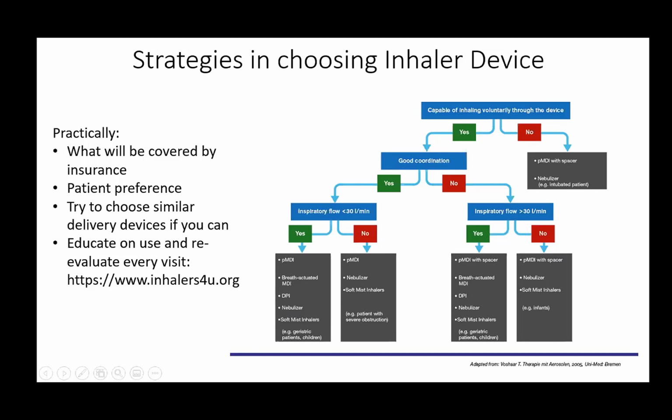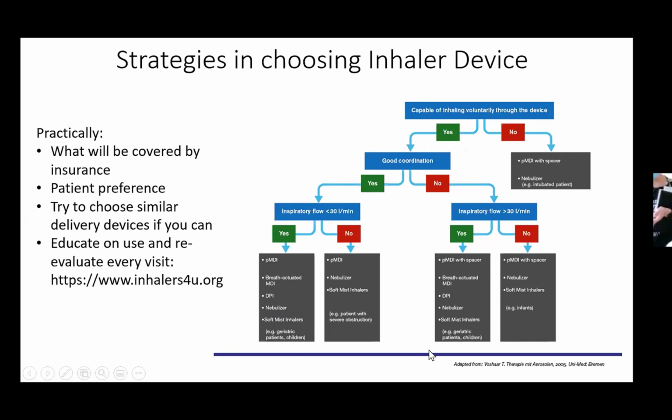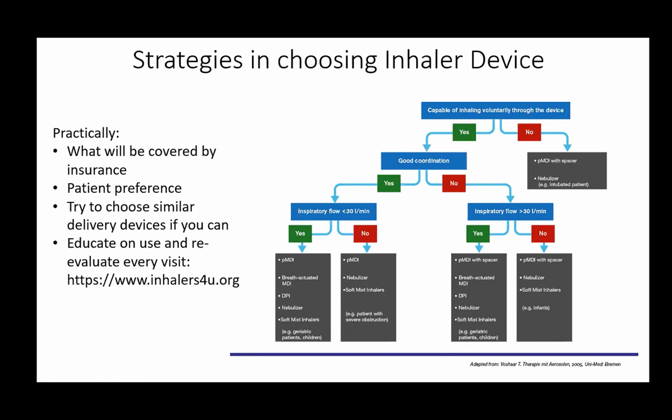So knowing how to, or having someone at least in your clinic who knows how to teach your patients is important. The Quad AI has videos. This website is literally just about inhalers, and that's where I pulled this from. You can pull up some teaching videos on those, because oftentimes exacerbations are related to inappropriate use of inhalers from a technique standpoint. So make sure you know how to use them if you're prescribing them.